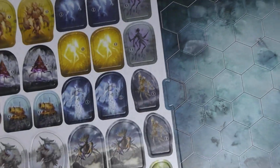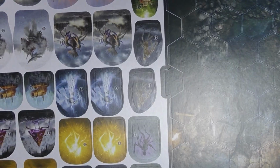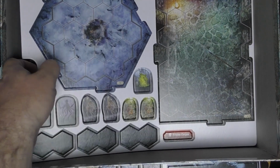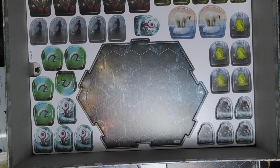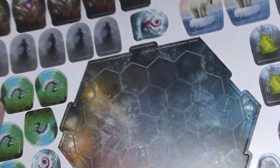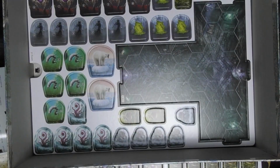Wow. Lots and lots of standees. Yeah, these are all big tiles and standees and multiples of everything. There are so many punch boards. It's going to be a good few hours getting all of these punched out and organized, I have a feeling. I think it was the same with Gloomhaven. It was a day of punching and organizing for me.